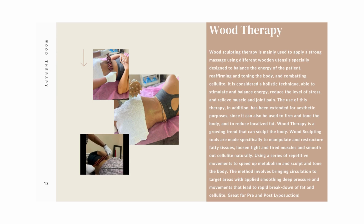Wood therapy. So this is one of my favorite services. This particular client here, she was post-op, so I believe she got a Lipo 360 done, and so this is post-op. So I was performing wood therapy on that side area to give her a more contoured shape after her post-op. So for her, she didn't really need to get cavitation done.